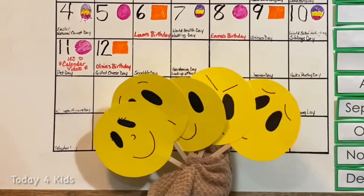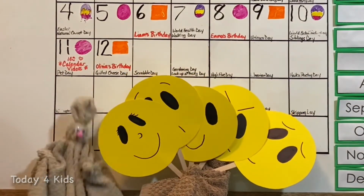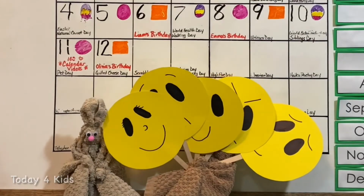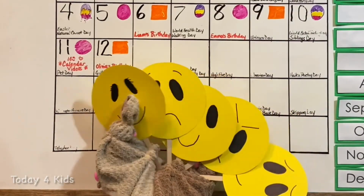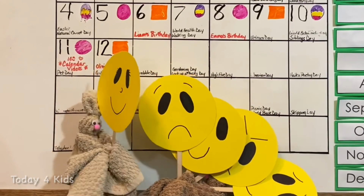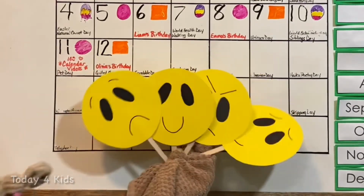Flippy! Oh, Flippy, you got all the feeling faces! Oh, good! How are you feeling today? What do you think? Are you like this one here? This one is happy. Oh, it's my favorite. I love feeling happy. Are you feeling happy today? Oh, happy is such a good feeling. I think I might be happy today.